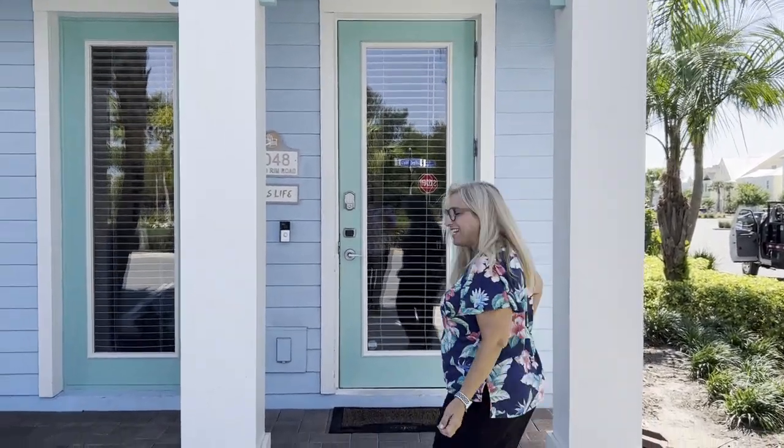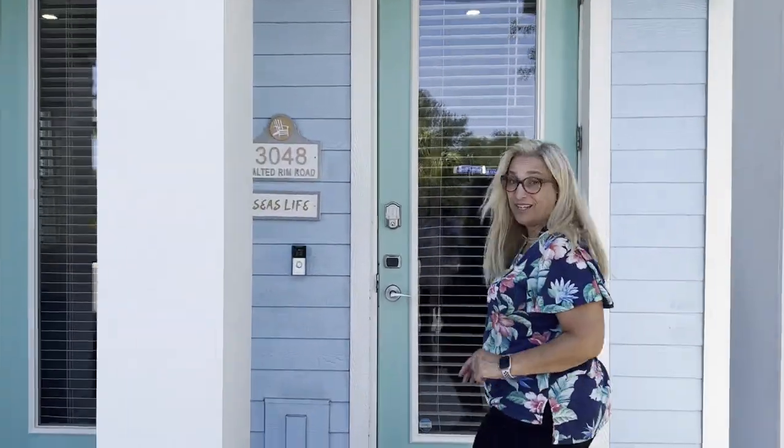All right, hey, so we are super excited to take a tour of this beautiful vacation short-term rental home in Margaritaville, Orlando. Lynda, are you ready to show us around? I am so ready. Let's get started. Yes. And we have a special guest that's going to lead the tour. So let's take a look. All right, so let's go on in and see where you can stay on vacation.